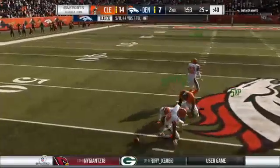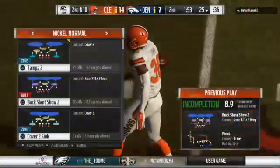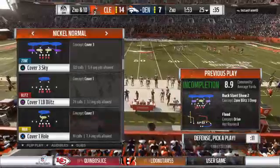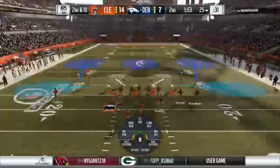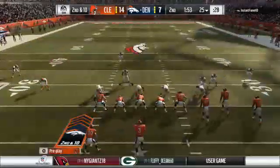And it pops free. The collision there jarred the ball loose and brings up 2nd down. Well, he kind of forced that one there, didn't he? It's almost like he predetermined where he was going to go with the football. Yeah, he wasn't really going through progressions. He wanted to go to his top guy. You do that against this defense, they'll make you pay, won't they? Yeah, they certainly will. They react very quickly to the thrown football.